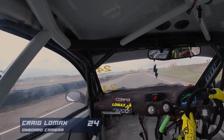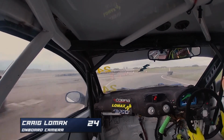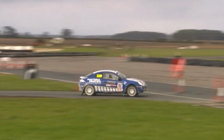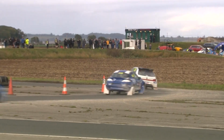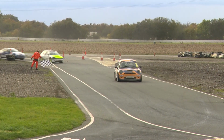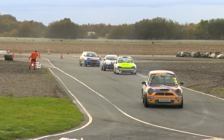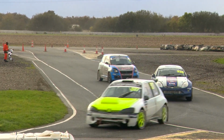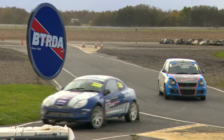That was close. It'll be interesting to see the winning margin there. Craig Lomax is going to take third ahead of Todd Crooks. And then the next group coming in, Leanne Sedgwick is going to be fifth. Peter Wharton in his Peugeot 106, his next good result for him in sixth place ahead of Gary Mitchell, and finally James Constantine. Close race there, certainly the AS Performance Super Modified A final.